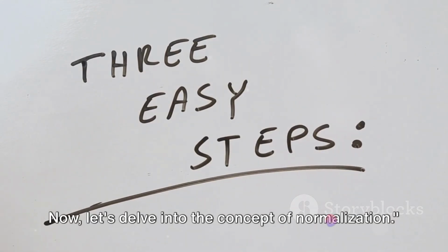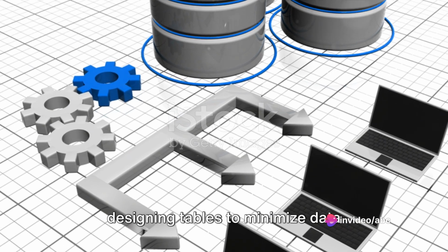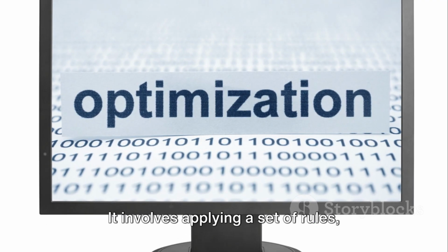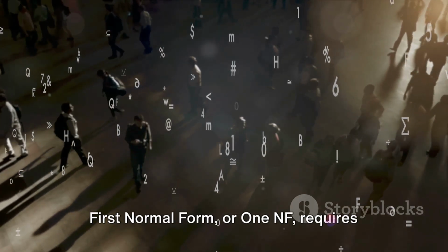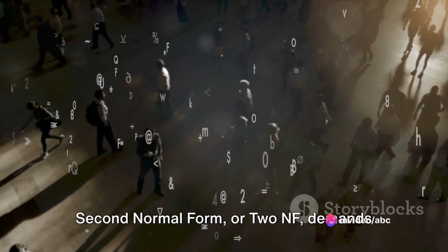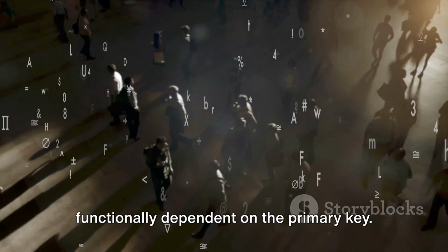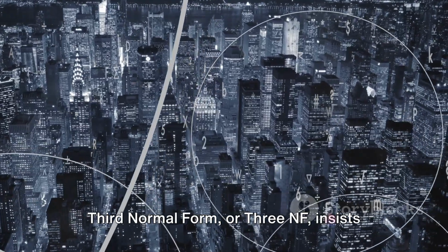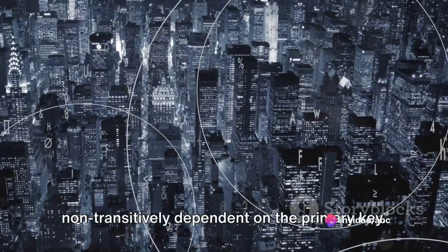Now let's delve into the concept of normalization. Normalization is a systematic approach to designing tables to minimize data redundancy and avoid unnecessary data anomalies. It involves applying a set of rules known as normal forms. First normal form, or 1NF, requires that each column of a table have a unique value. Second normal form, or 2NF, demands that every non-key column be fully functionally dependent on the primary key. Third normal form, or 3NF, insists that every non-key column must be non-transitively dependent on the primary key.